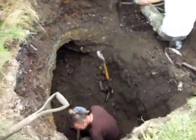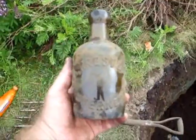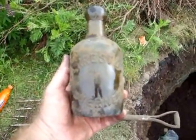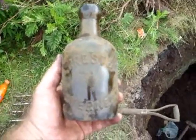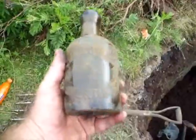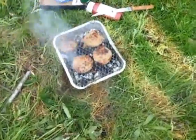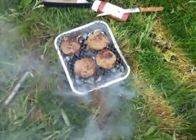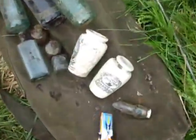It's just getting better and better, this hole. I've just pulled out this Seltzer, Forest of Inverness. That's the first ever proper seltzer I've dug in my life, so well chuffed with that. Plus, we're having a nice barbecue on site. That's going along nicely. We're having burgers in a minute. I've had a couple of other bits and bobs out.